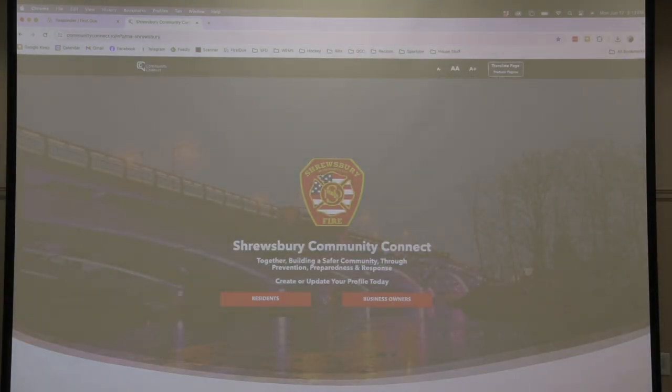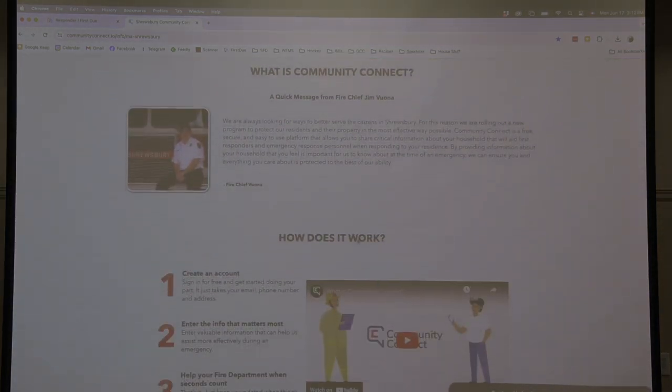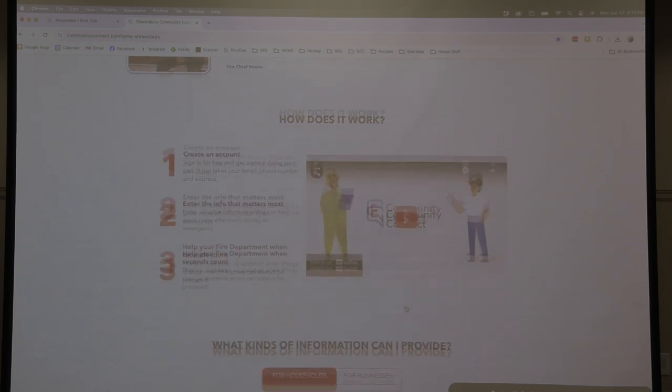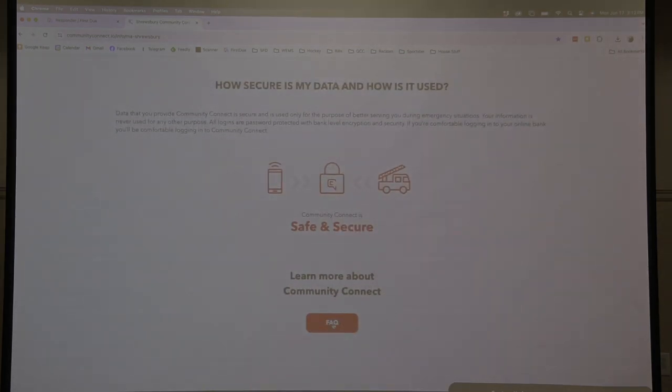So this is the first page you'll get to that we saw. If you were to scroll down, you'll see some information about Community Connect, a letter from our chief. There's a video here that you can look at on how it works. It explains, this is from the company, how it works, how it's secure, what it's used for, and then there's some other information down below. Should answer a whole lot of your questions. And there's a frequently asked questions at the bottom.